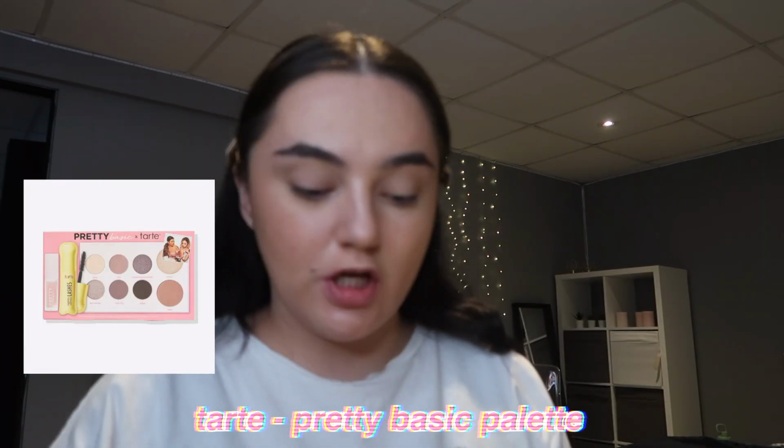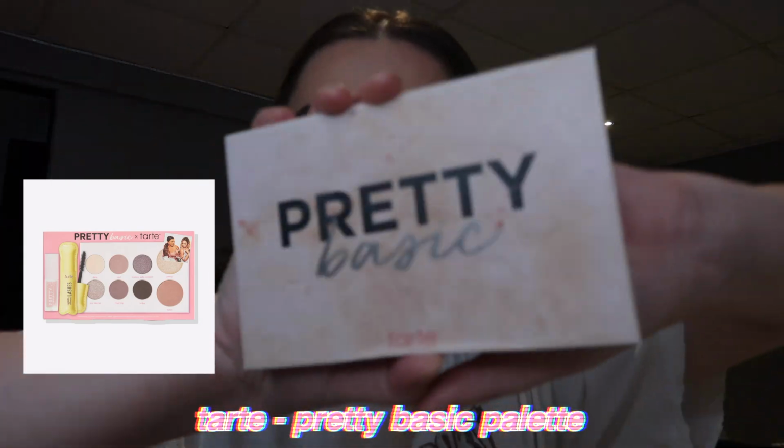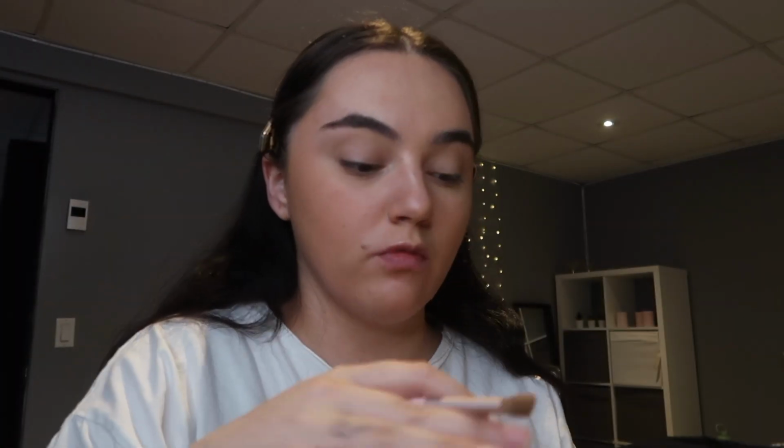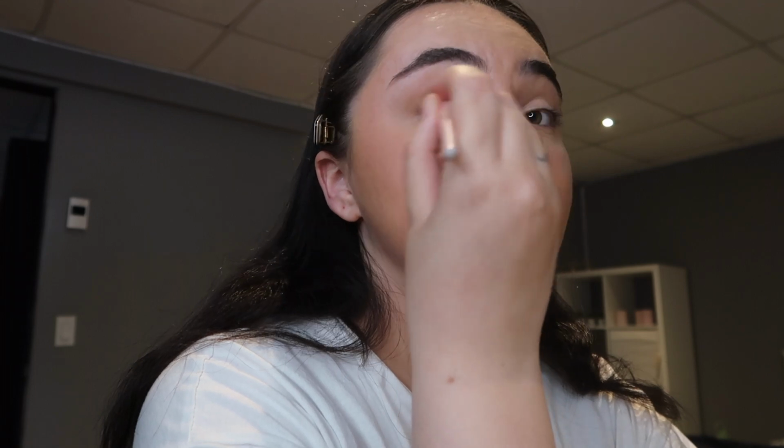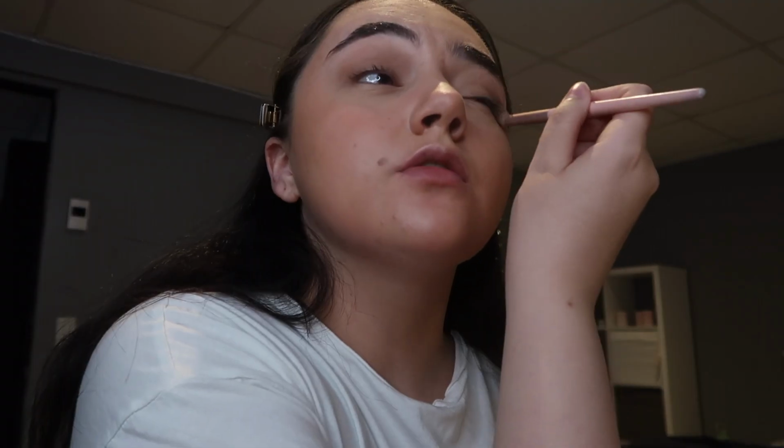So for eyeshadow, I'm using right now the Pretty Basic Tarte palette, but I'm almost through with it because I use very specific colors and I'm almost out of these colors. So first I use the shade Basic right here. It's actually a bronzer, so sometimes when I don't want to bring my palette, I just use my powder bronzer and put it all over my eyes and in the crease, just so that it's barely darker and gives a bit of definition to my face.